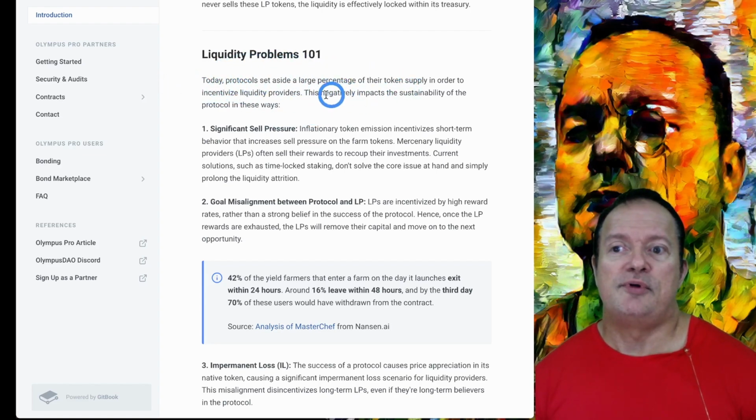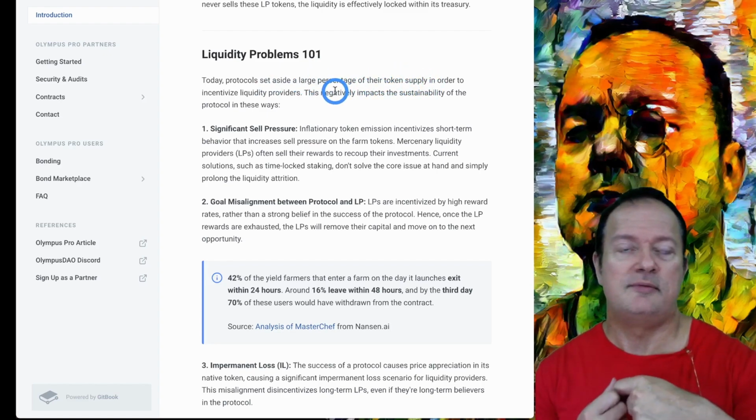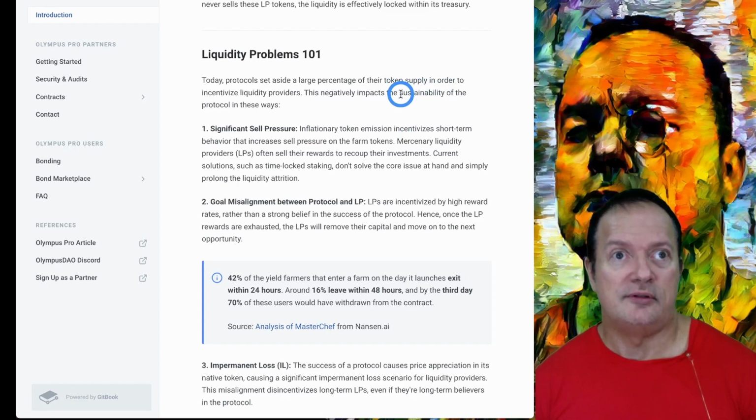they explain that today's protocols set aside a large percentage of their token supply in order to incentivize liquidity providers. So you're a liquidity provider, you want to deposit some tokens, and you want to receive an incentive, you want to receive a yield. So what they're doing is that they take a large number of their tokens and they just print them and give them away to attract you so that you deposit liquidity. And unfortunately that kills the sustainability of the protocol.